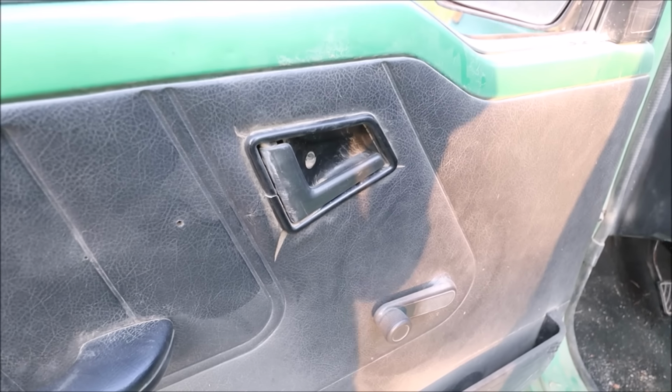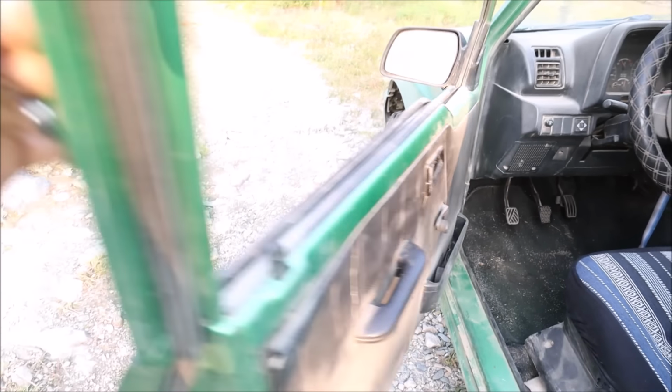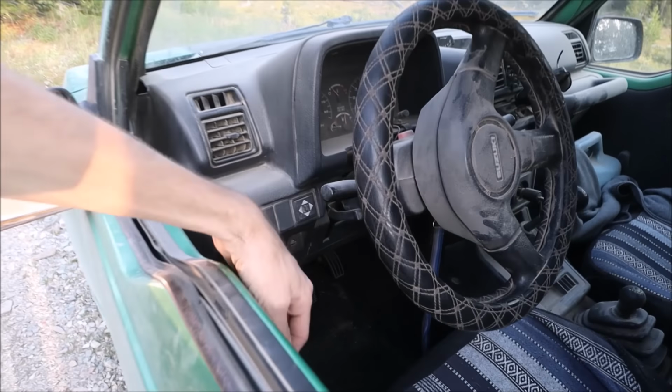Well, unfortunately, I just had a casualty. I tried opening my door. Now it's not working so good. So when I open it, it kind of sticks. If I open it from the inside, oh, popped out again. Look at that. Isn't that convenient? Things that happen when mine exploring.